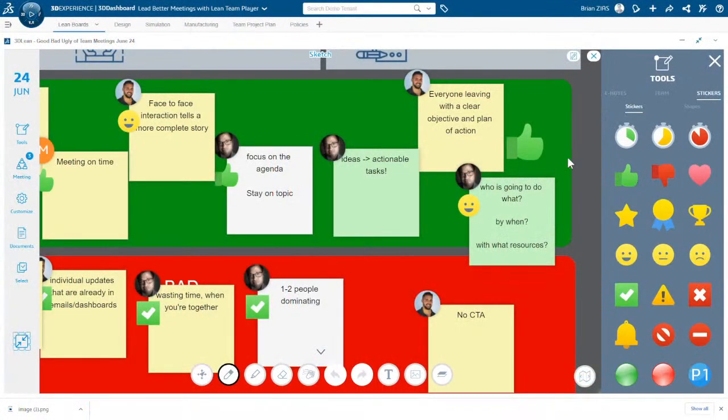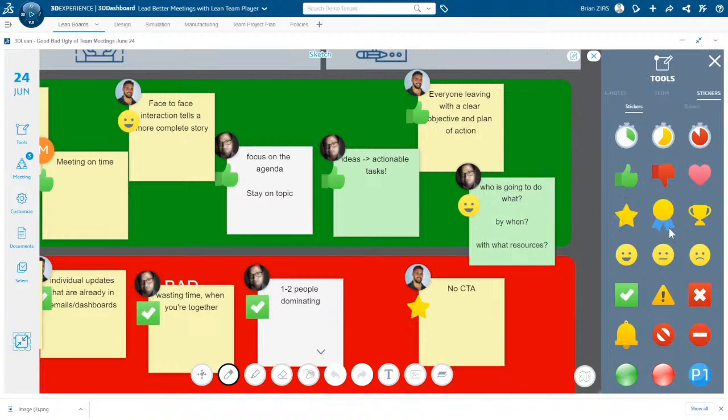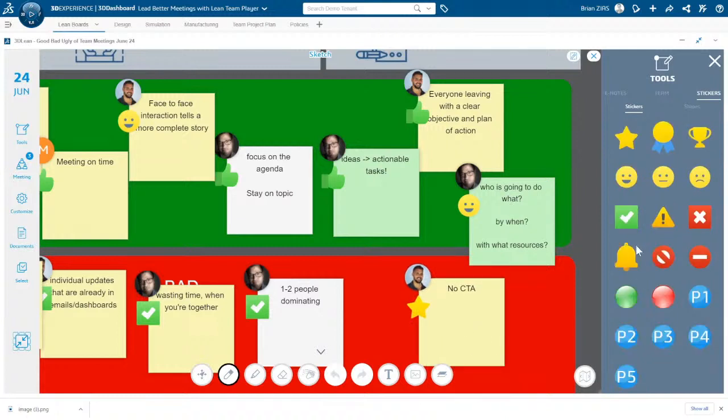That definitely makes it easier. Talk about organizing tasks, owners, timelines. Super cool. So let's go back over here. Stickers. I love this part. All these green stickers. Let's throw this one. Everyone leaving with a clear objective. Yes. Actionable tasks. Yes. Definitely a call to action. You got to have that. Oh, yeah. Who's going to do what? I don't have a bigger smiley face, but I like this one.